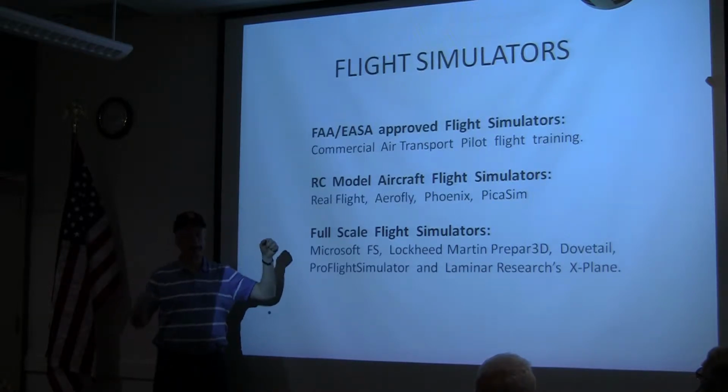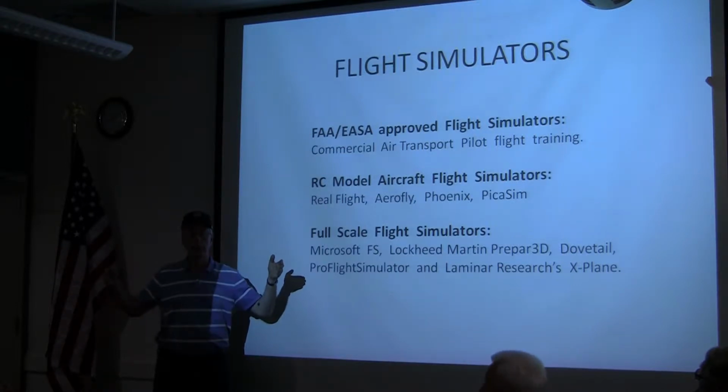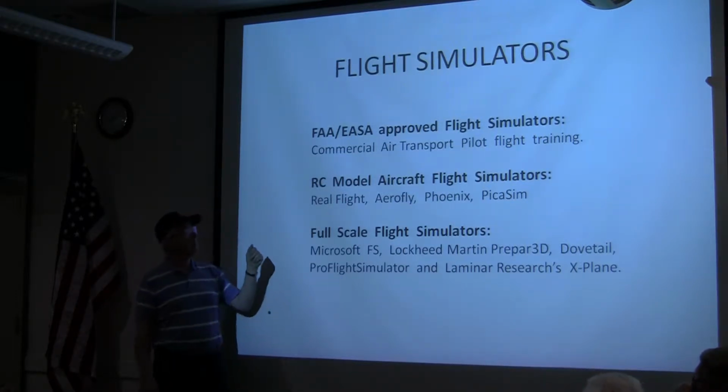And they have 6 degrees of freedom on some of these, along with a surround 180-degree display for a pilot to view around the projected image.